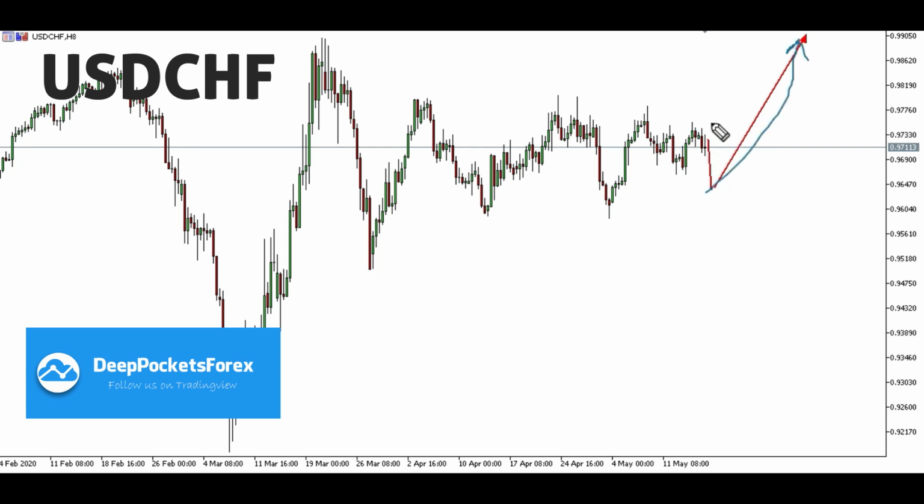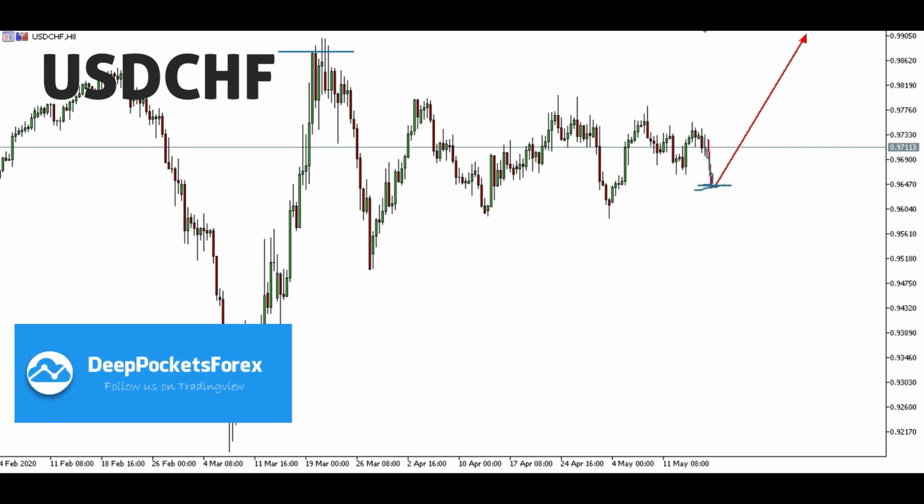And from here, we might just push up all the way until this level, or break this previous high. It might even break this previous high, so we'll be waiting for this drop, then we'll be buying from this level. That's for USDCHF. Our bias is up.